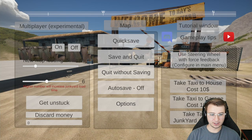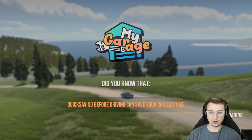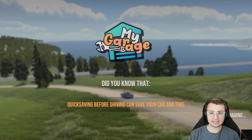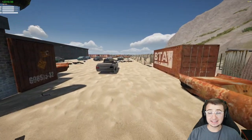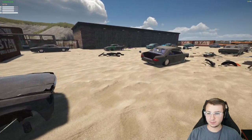Before we get any closer, I'm actually going to increase the junkyard size. What that's going to do is increase the amount of vehicles that are going to populate once we actually do get close enough to load all of them in. So hopefully that'll allow us to find a decent vehicle on the first attempt instead of having to come back here multiple times. Having said that though, it does look like our frame rate has suffered slightly, but it's all right. We'll be in and out of here pretty quick.